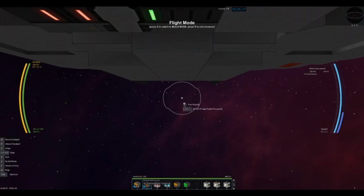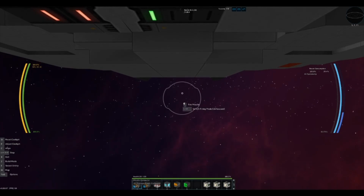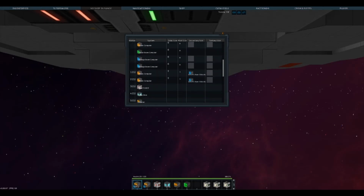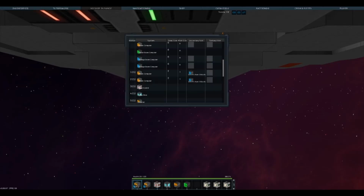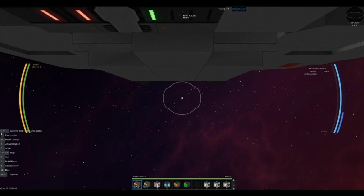In terms of other systems, apart from the rail turret access, we have 2 missiles, both of which are just simple 1 block things. They're just for show, so they don't do really any effect. Let's take a look. They do 200 damage per missile, so that's pretty much nothing. These turrets, they do about 40, I believe. So also, they're just for show.